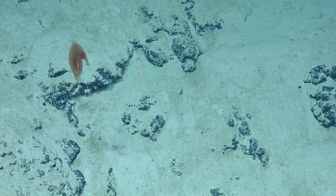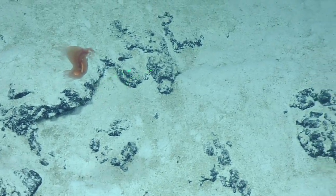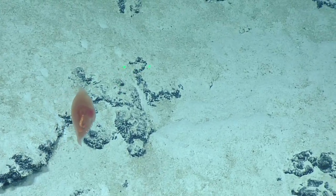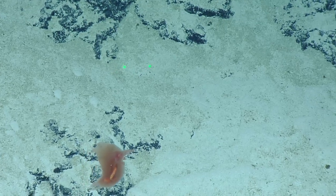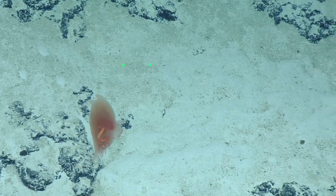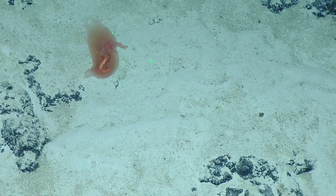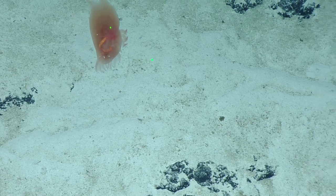So what we're seeing inside, is that its intestines or its stomach? Yes, it's its internal organs. So like that yellow stuff? Yeah, that's all the sand. That's the sediment it's eating and digesting. And everything else is just internal organs. Makes me glad that we're not transparent. Oh, wow. Look at its mouth.